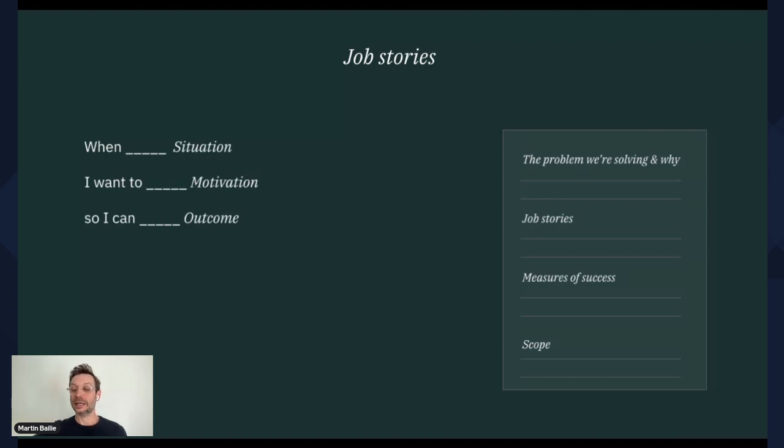Now, what's interesting here is that you've got a very simple statement, and you might be familiar with job stories. The idea is that on a single piece of paper, you'll say, right, the problem we're trying to solve is this. The job story associated with the activity is this. The measures of success in the eyes of the buyer are this, and in the eyes of us are this, and what's the scope of the project. So you might want to think, okay, what would be the job stories for buying football boots, for example, or for buying a milkshake?